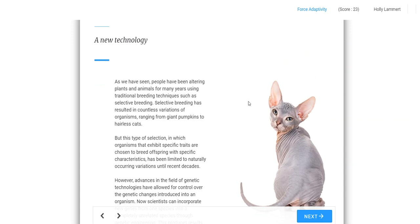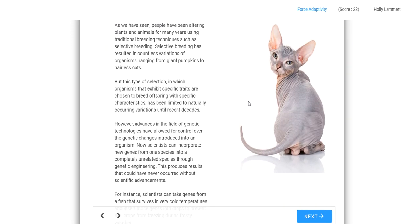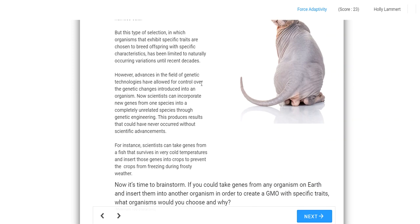It's a new technology. As we have seen, people have been altering plants and animals for many years using traditional breeding techniques such as selective breeding. Selective breeding has resulted in countless variations of organisms, ranging from giant pumpkins to hairless cats. But this type of selection, in which organisms that exhibit specific traits are chosen to breed offspring with specific characteristics has been limited to naturally occurring variations until recent decades.